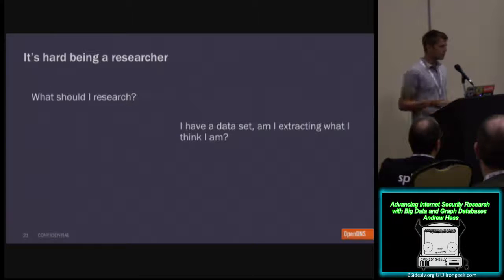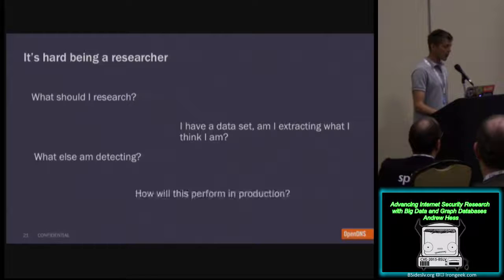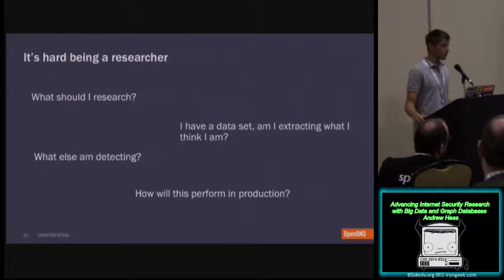And so you also might say, hey, I have a data set, and I've written some stuff to detect what I think I'm looking for, but what else am I getting? And how problematic will that be when I push this out to production? Will my data set be very different from what is live? And I'm not really sure how this will actually perform in the wild.